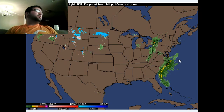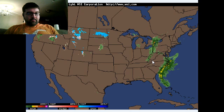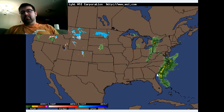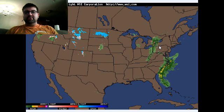We are obviously going to talk about Hurricane Sandy here. We did downgrade it to a tropical storm, but it has since been re-upgraded to a hurricane. Taking a look at current radar, you can see the western banding of Sandy starting to affect places from South Carolina, North Carolina up towards the Virginias.